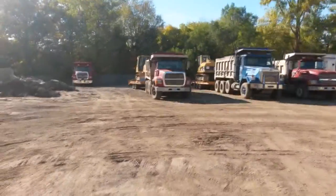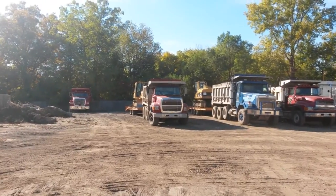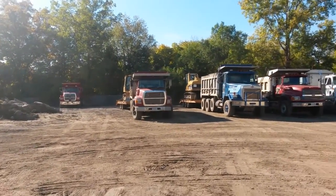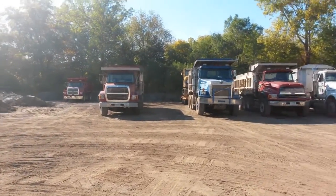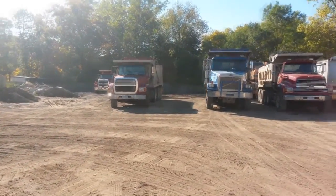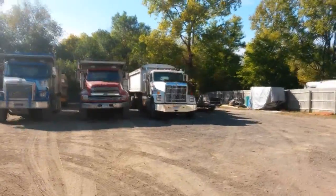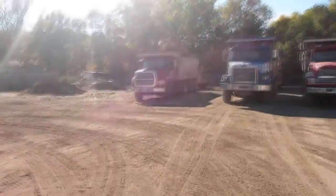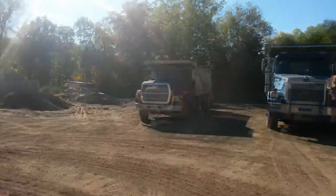So first of all, this is a guy who is the world's greatest dozer operator, greatest driver. And this is how we have the lineup. So there's Chuck's truck, nice and square to the lineup. Here's everyone else's truck. Actually square to the lineup. So let's take a tour of the Chuck Wagon.